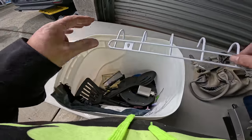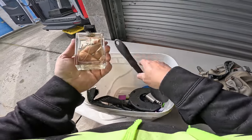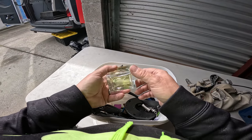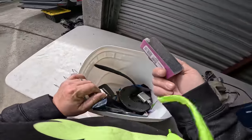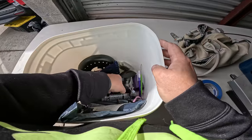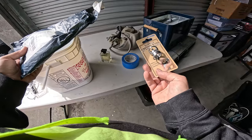Razor. Ooh, what's this? Ralph Lauren Romance right here. Big bottle of perfume or cologne or something. That's good. Okay, good painter's tape. That's funny. Bottle opener ring. Makes a fun fashion statement.